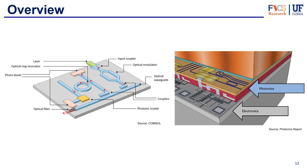Photonics are here to stay, and they are wonderful. And even though they have some limitations, I'm sure that we'll be able to overcome those challenges. And this could really be the next big step to develop electronics in the semiconductor industry.